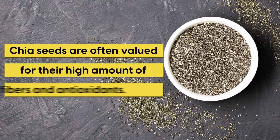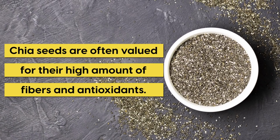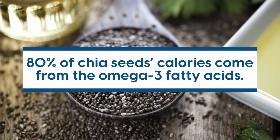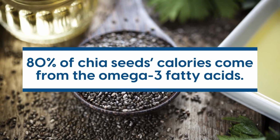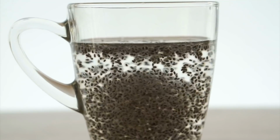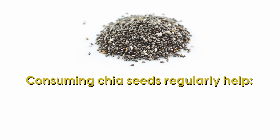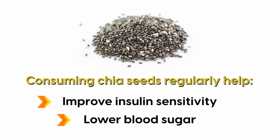Chia seeds are often valued for their high amount of fibers and antioxidants. However, chia seeds are also an excellent plant food rich in fat. In fact, 80% of chia seeds' calories come from the omega-3 fatty acids these little grains contain. Because of their unique composition, chia seeds are showing promising results for blood glucose. Recent studies have suggested that consuming chia seeds regularly helps improve insulin sensitivity and lower blood sugar.